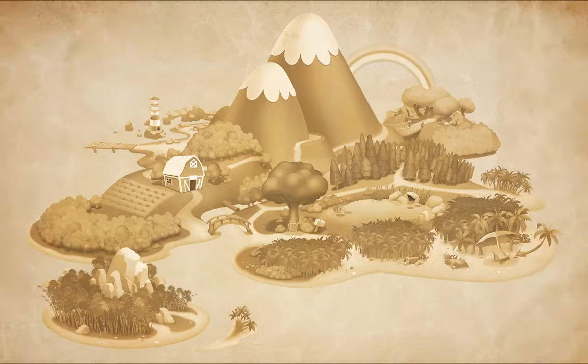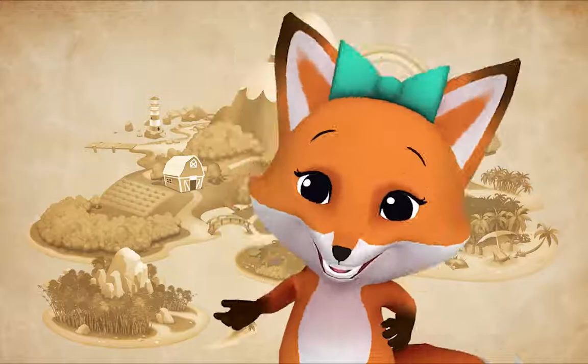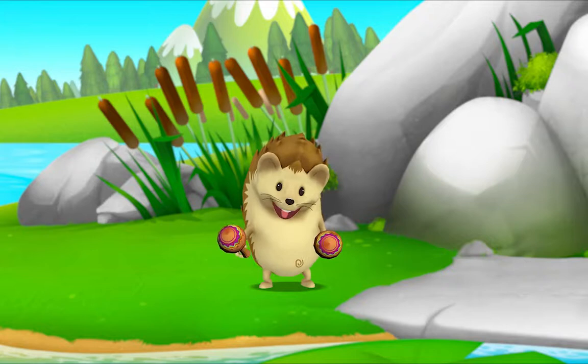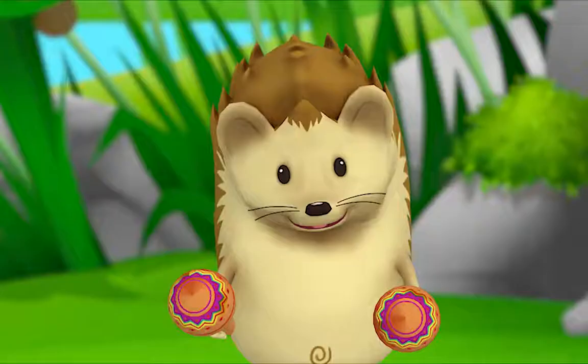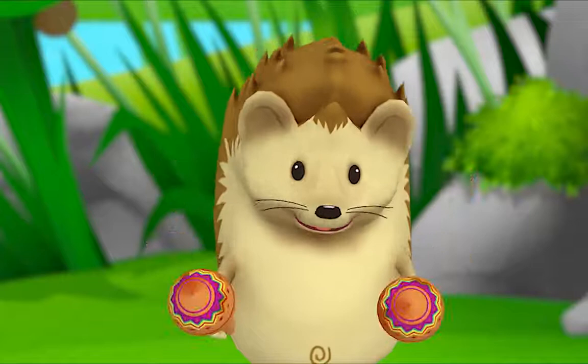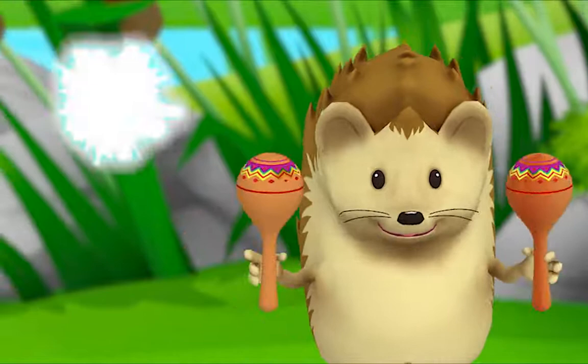Letter Safari! Let's find some beginning letter sounds. Oh, look! Hedgehog has maracas! Maracas! Do you hear that? Maracas begins with M. Maracas!